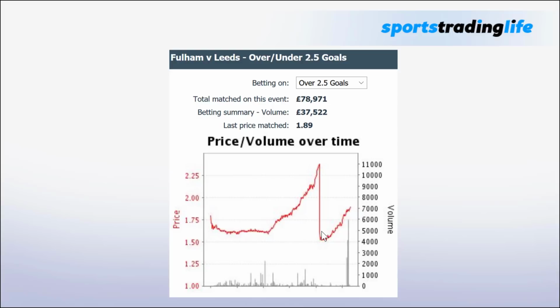And to be honest, the aim of this market is to get the highest price possible that you can before the goal comes and before it gets pushed in. Obviously, no one is a psychic, so you're never going to be able to do that all the time. But like I said, by breaking your stake up, you're putting yourself in the potential position for that to happen.